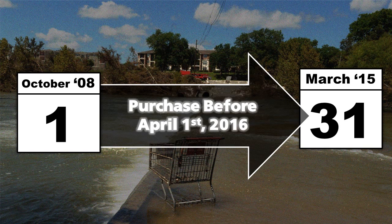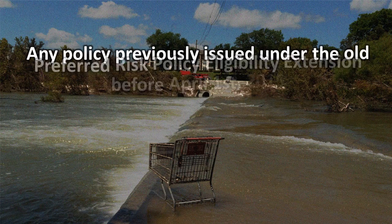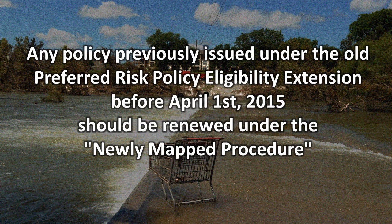Now, this is the group of properties that may have been eligible under the old preferred risk policy eligibility extension. In fact, any policy previously issued under the old preferred risk policy eligibility extension before April 1st, 2015 should be renewed under the newly mapped procedure on its first effective date that happens on or after April 1st, 2015.